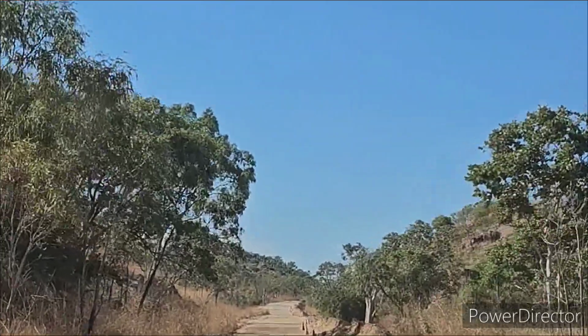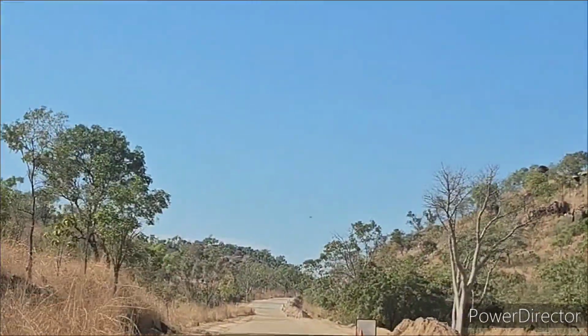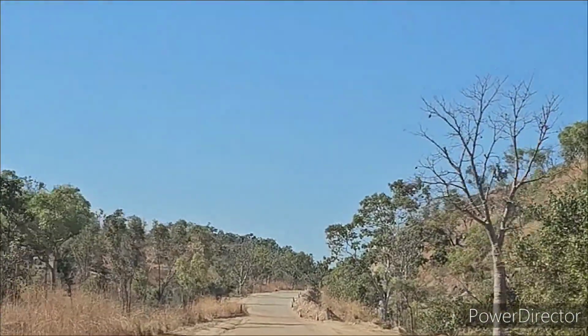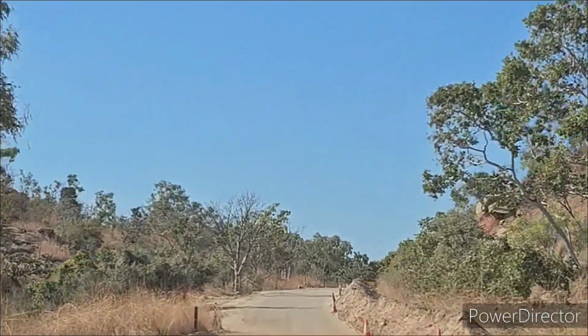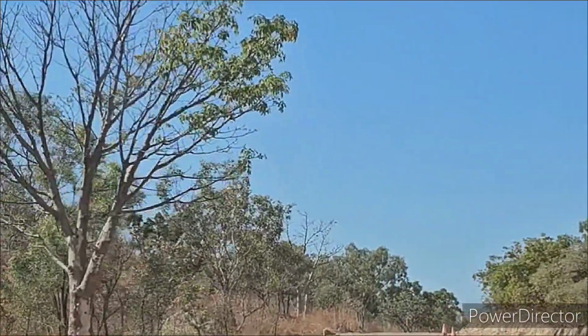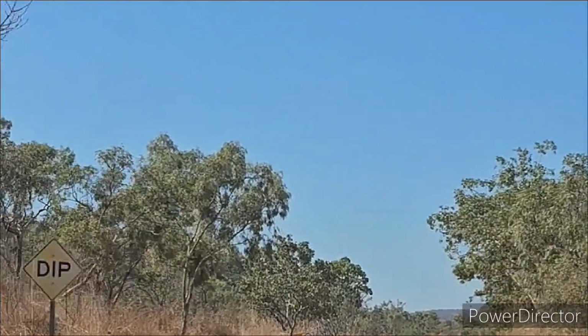Back on the Gibb River Road. We've into another day. We just finished packing up camp from Leonard River Rest Area, and now we're heading to Leonard River Gorge. Hopefully it's not too far up here. Road's been pretty good. A little bit of corrugations, but nothing really serious.